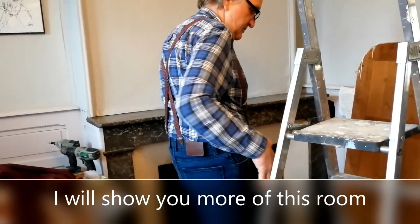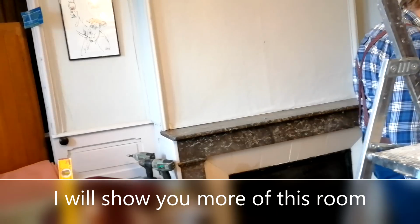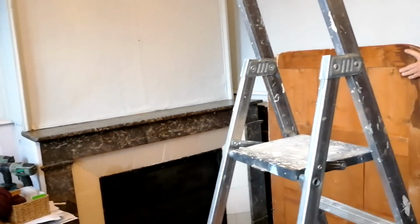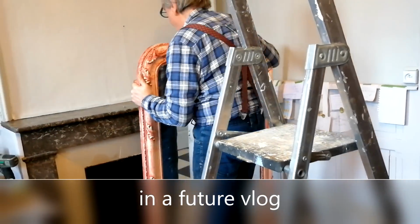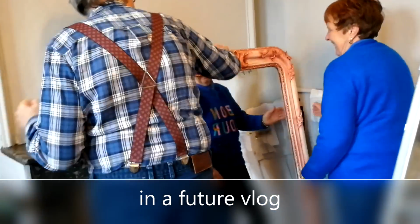I don't know whether to paint this mirror or keep it the same colour. Whatever you have to do, you'll have to paint it up there. Yeah. It's really heavy, isn't it? Yes. Do you want a hand? Yeah, I might have to. Tony's got a new helper, his sister Janice, who's also got a new jumper. Show us your jumper, Jan.